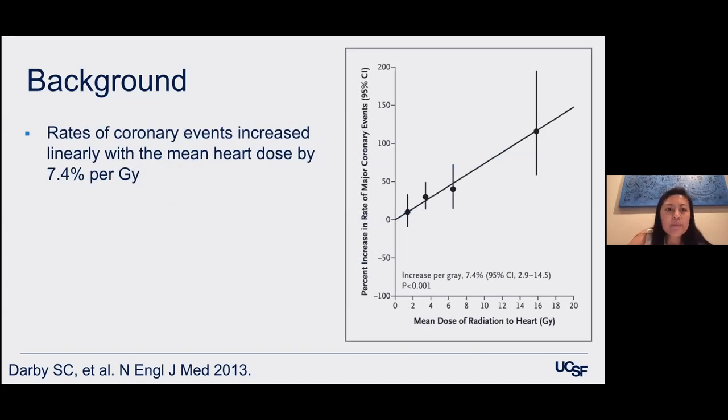So what the Darby paper found, which is really important, is basically, again, this dose effect of cardiac toxicity, meaning the higher the dose of radiation your heart received as a byproduct of your breast radiation, the higher your rate of coronary events. And basically, this increased linearly with about a 7.4% increase in the rate per gray to the heart.